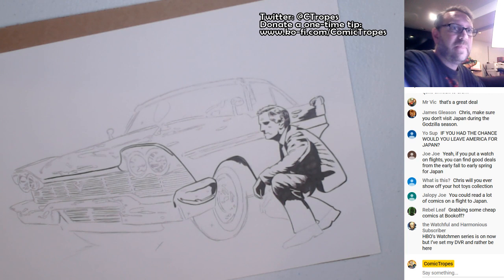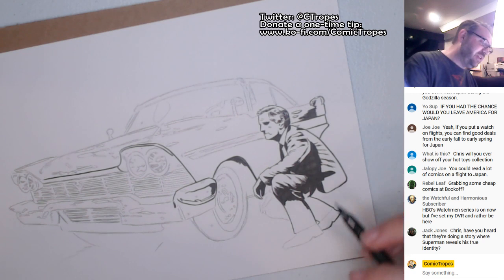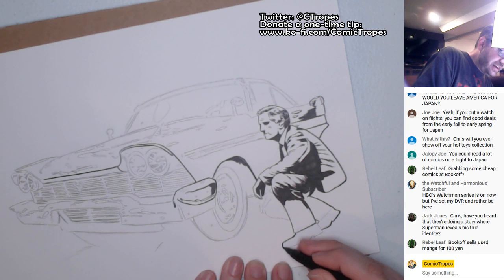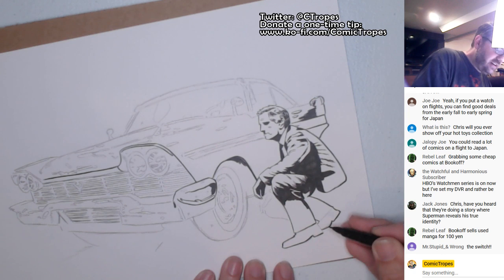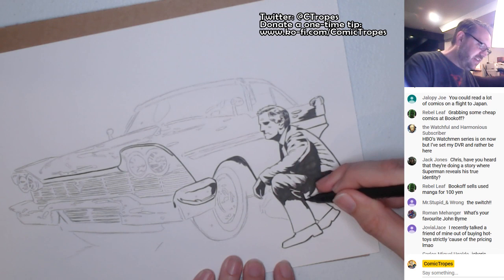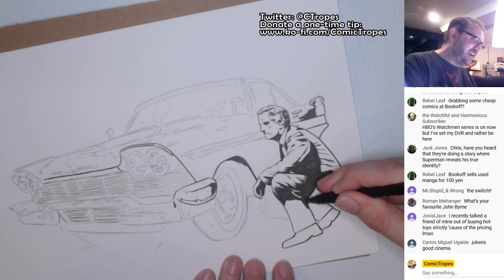Make sure you don't visit Japan during the Godzilla season. I actually do plan on going to the Godzilla store. It's small, but there's a dedicated Godzilla store in Tokyo, and I've been there before, and I really like Godzilla and I like the store. You can find some unique merchandise there, and I do intend to go there. I've also got a close friend out here who's a far bigger fan of Godzilla than I am, and I know I could make his day if I just pick him up something small from the Godzilla store. I think it'll mean a lot to him.